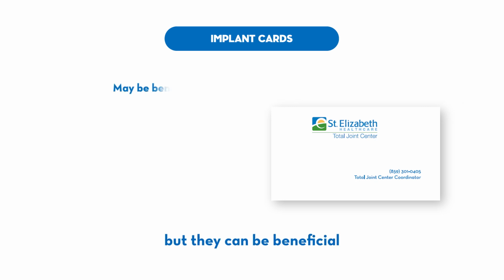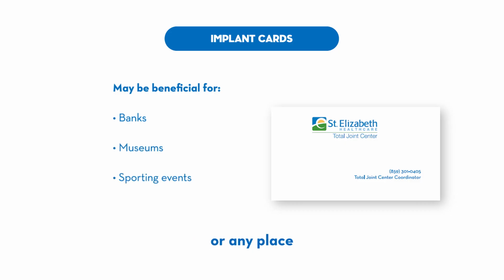They can be beneficial at other places like banks, museums, sporting venues, or any place that you may have to go through a metal detector. These laminated cards will have your name on them, the date and location of your implant, and the name of your surgeon. You can stick it in your wallet and you'll have it should you ever need it.